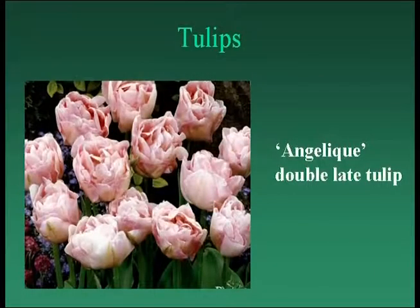This is the double late tulip called Angelique. It's a light pink. And if you had a vase of these, you'd be very hard-pressed from a distance to tell whether they're tulips or peonies. So they're often called peony flowering tulips. They're beautiful, absolutely beautiful. Very strong heads, strong stems, very large plants, 24 inches tall.